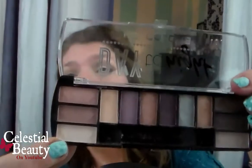And then I'm going to take that to the outer corner now as well to just make that outer corner look a little bit more lifted. I'm not using eyeliner, so of course I'm doing a cut crease, and this is just my go-to eye. I know. I'm going to use the white shade.